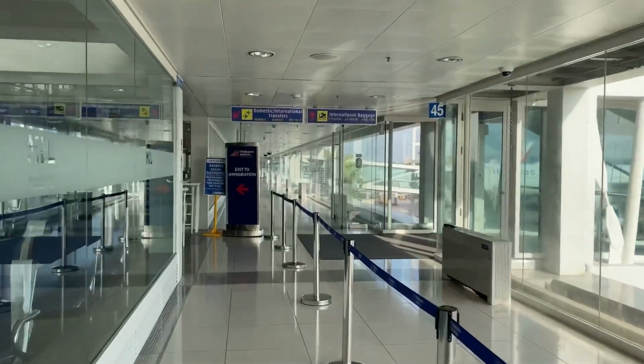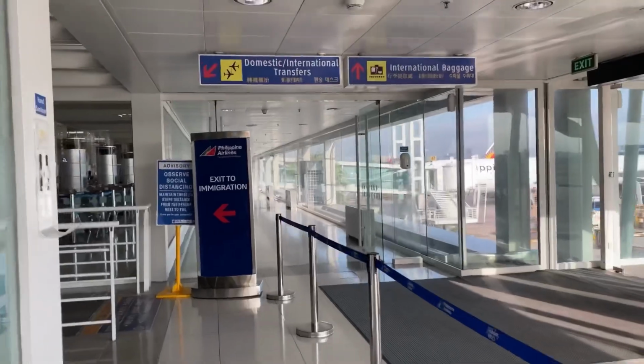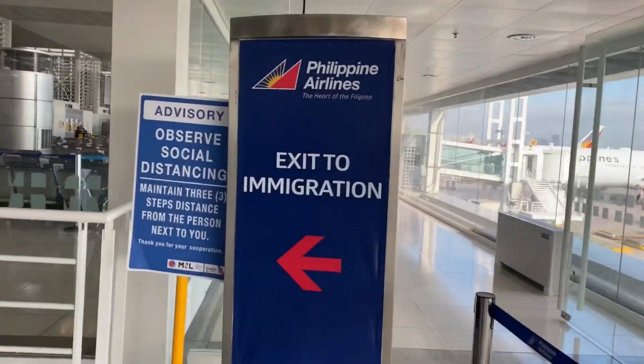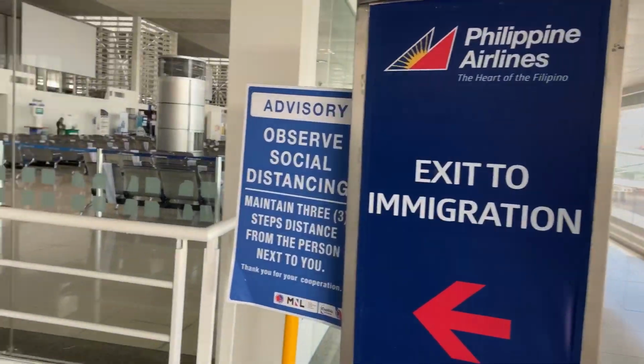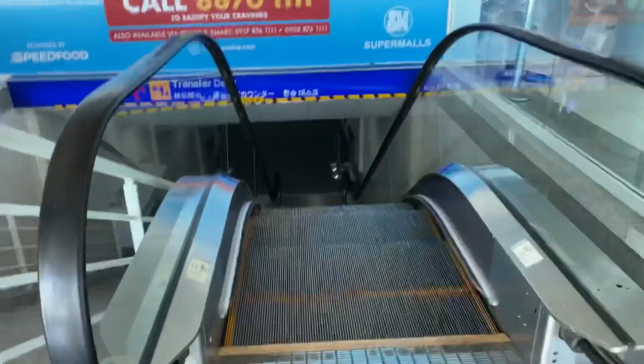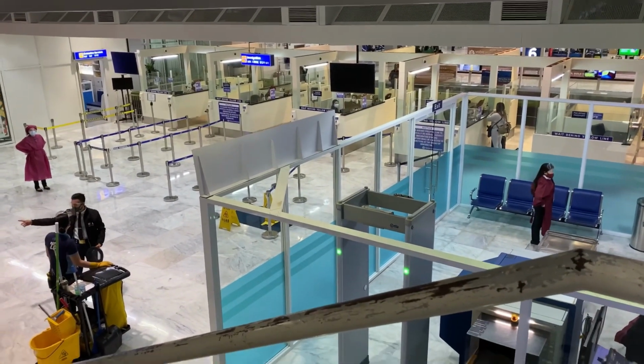Now, I was headed to immigration sa part na to. So, this sign says, exit to immigration. The good news is, from here on, everything will be quick. The usual thing na nakikita natin, maraming pila sa immigration and baggage claim, hindi po. Masyadong maluwag, and that's the positive thing.